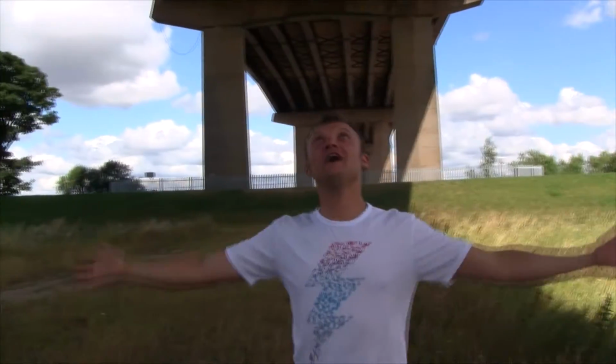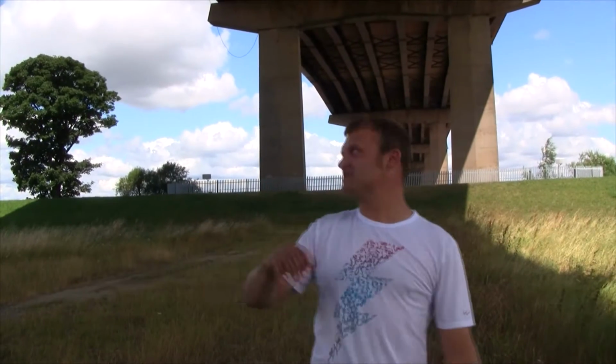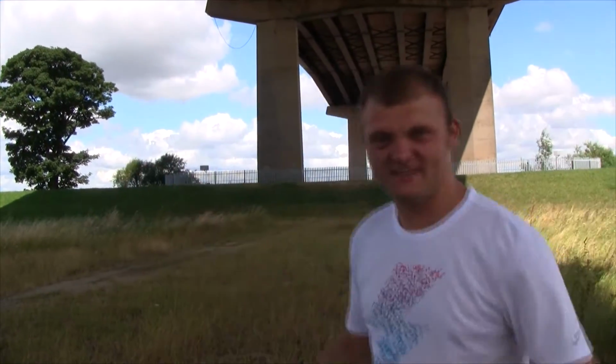Look at it! Look how big it is! It's piers, girders, expansion joint plates, bankings and spans. But look how big it is and how much engineering went into building the Great Ouse Bridge. I'm Colin The Head and this is Colin The Head's world of everything.